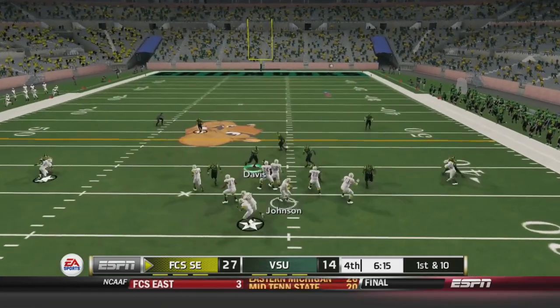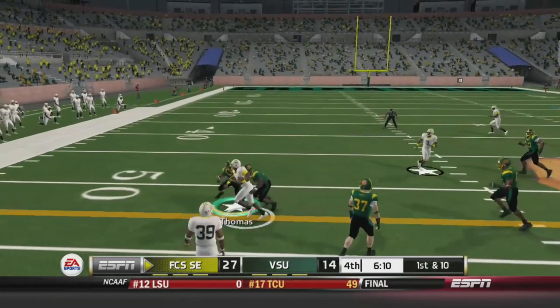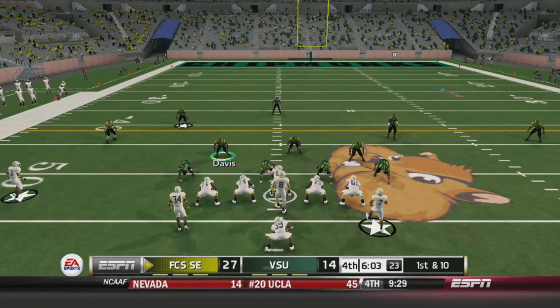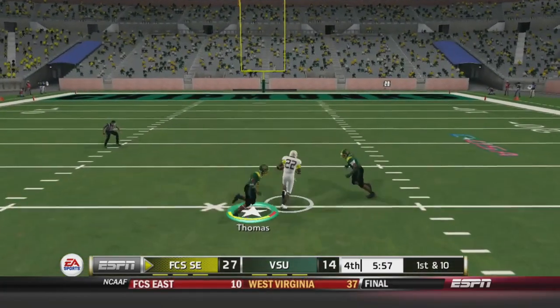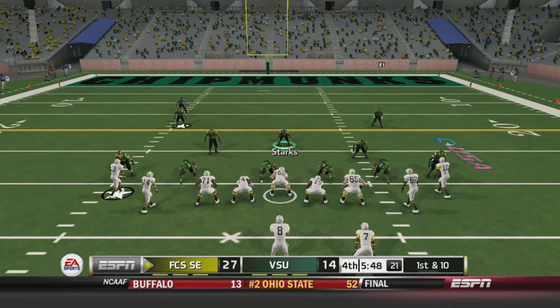Warren in motion. Johnson drops back, throwing it downfield to Davis, who is going to be stopped with an 11-yard gain. Just about 6 minutes left in the game. The Chipmunks are still down by 13. Johnson drops back, wide open Oliver for a 21-yard gain. First and 10 with under 6 minutes left to play.